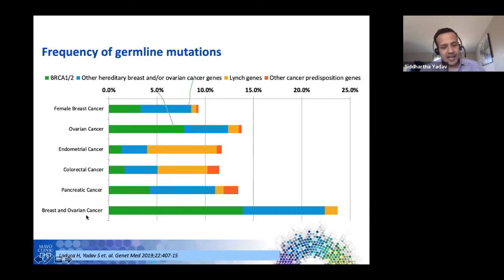Interestingly, if somebody has breast and ovarian cancer, their risk of carrying germline mutation goes up to almost 25%. And you can see that their risk of being a carrier of BRCA1 and 2 is almost 12% or higher. And then they have quite significant chunk of other hereditary breast ovarian cancer genes as well. So that was just the frequency.